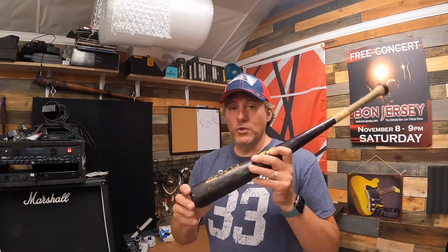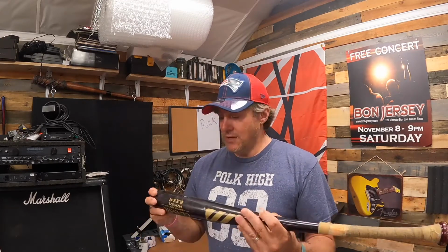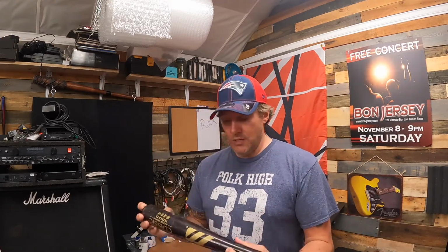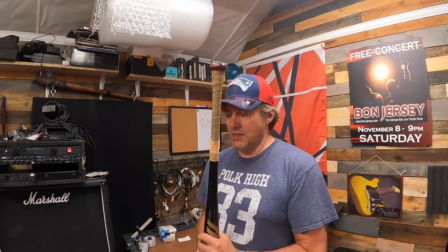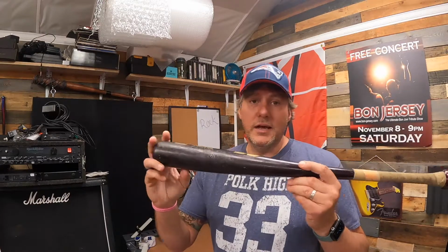Then we have a Mizuno Classic Maple Youth baseball bat. I think it's a 29, yeah, 29. As far as I can tell, there are no cracks in this at all, and I picked this up for like $3 at a Savers, I think, and this ended up selling for $29.99 plus shipping.